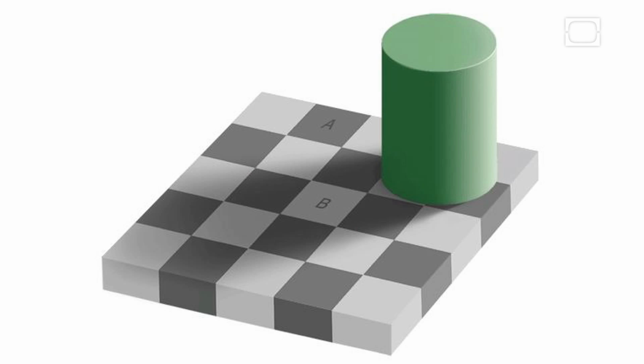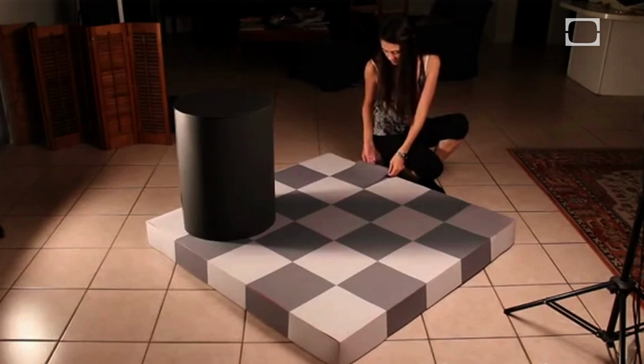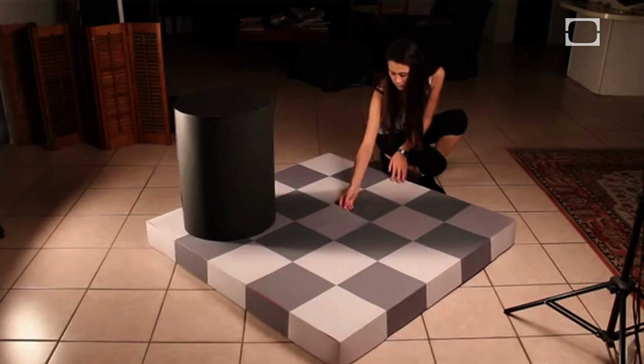So the dark gray square on the edge looks darker than the light gray square in the shadow, but hey, guess what? They're actually the same shade of gray. That trickster brain of yours is just inferring light qualities to it and ascribing a known pattern, mainly that shadows and light would change how a hue is perceived.